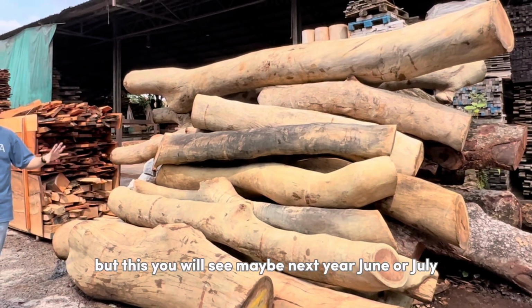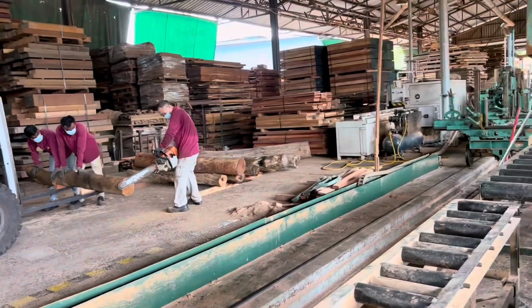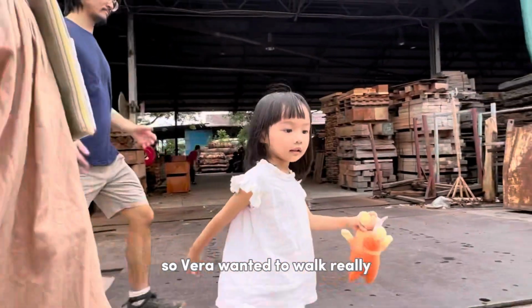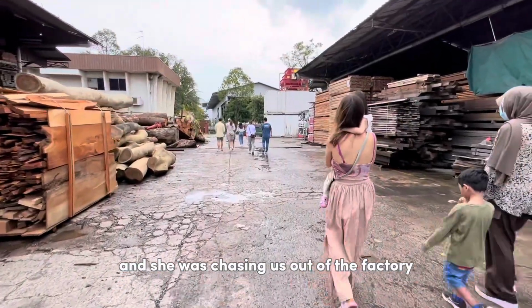But this you will see maybe next year, June or July, by putting them into the oven to dry up the moisture in the wood. At this point, it was getting a bit loud, so Vera wanted to walk really fast and she was chasing us out of the factory.